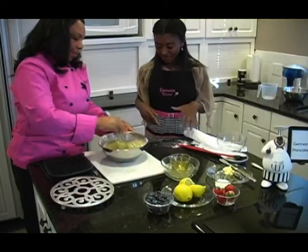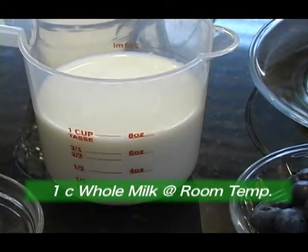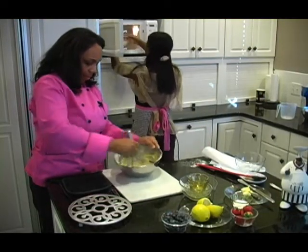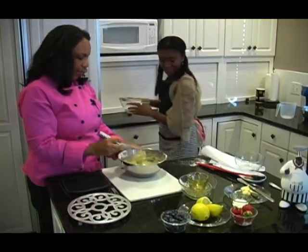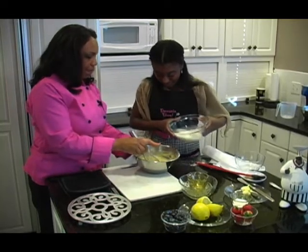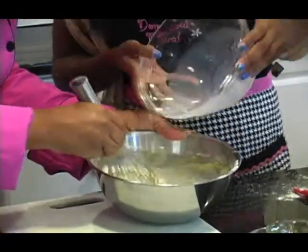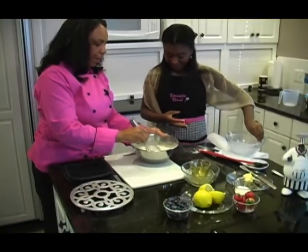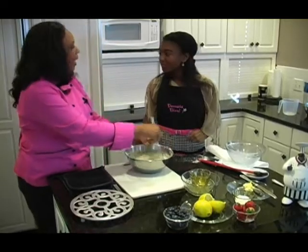When does the milk part come in? Oh, we are ready for the milk right now. And the milk is actually, it needs to be warm, so we can take it out of the microwave. Okay. This is beautiful batter. And then just pour it right in? That would be great. Now, that may seem like a lot of milk. It's a cup of milk, and the batter actually should be a liquidy batter.